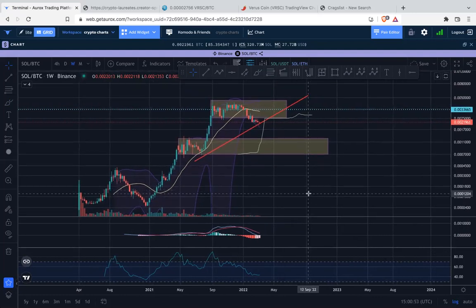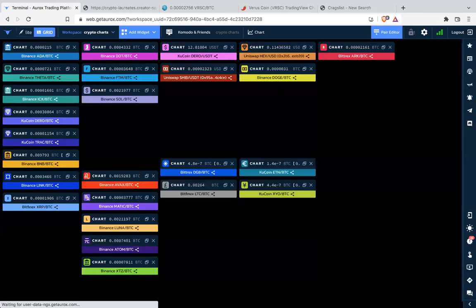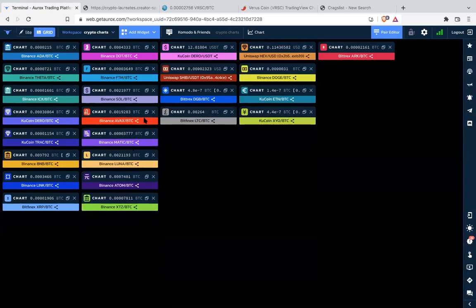Yeah, it's kind of in a not clear zone. It's better if it's back up above here and then showing some relative strength. Whereas here, there's no horizontal support until down here. So it's a tough one. Yeah, that's Solana on the weekly. Okay, we have 5 more charts here.